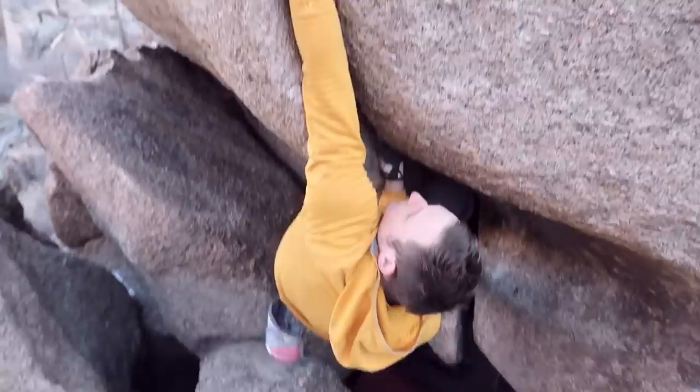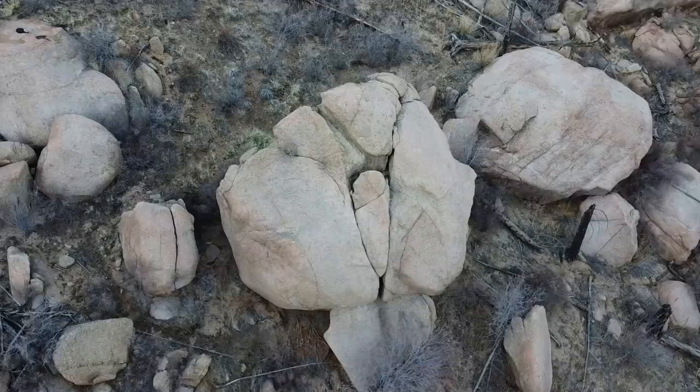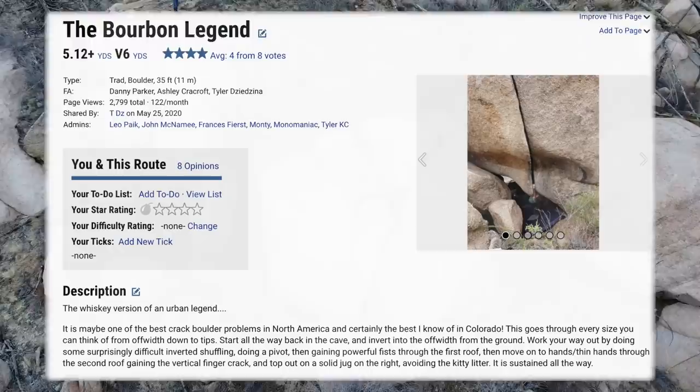And it narrows down on the whole offwidth, so double fist, and then hand fist, and then hand, butterfly, and then fist, and then hands, then thin hands. This was put up by our friends Danny, Ashley and Tyler and has the description on Mountain Project as maybe one of the best crack boulder problems in North America and certainly the best I know of in Colorado.